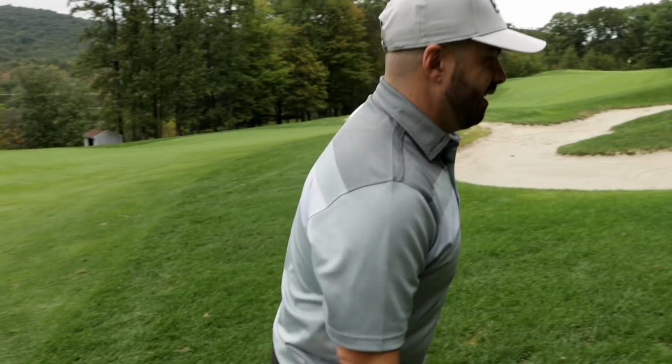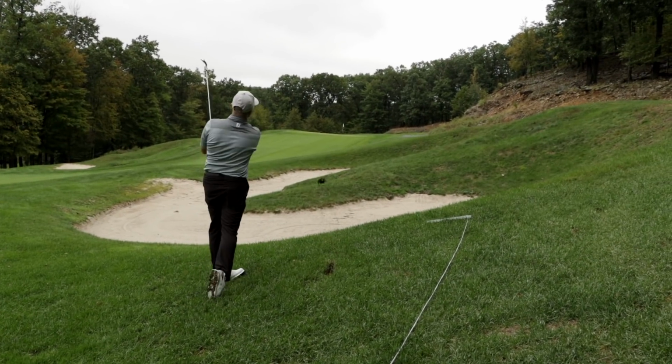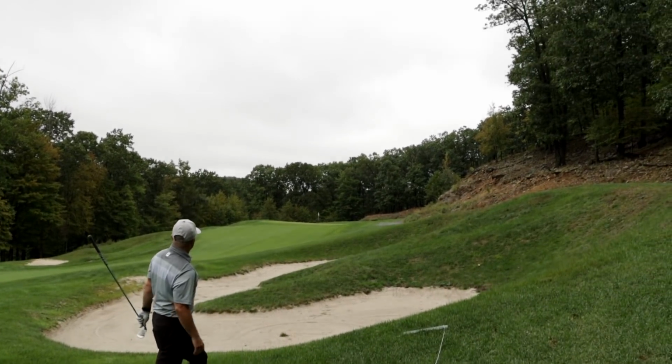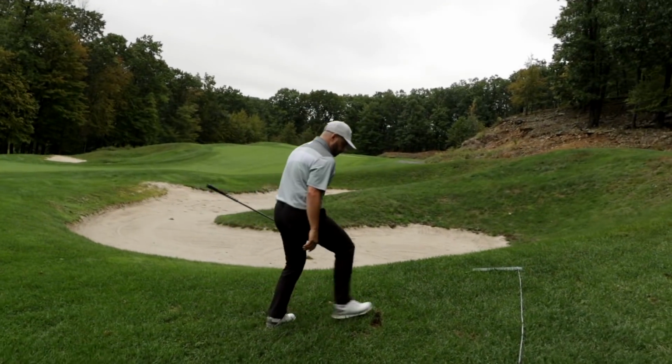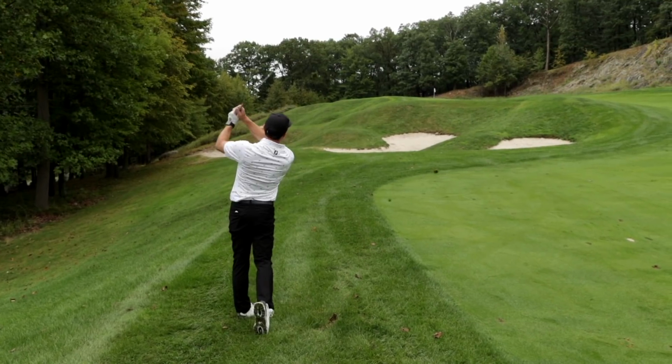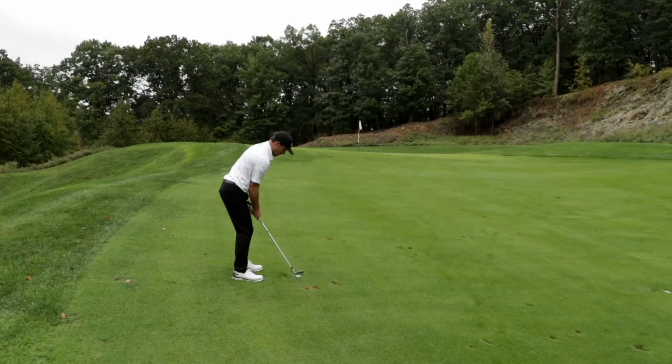Dude, 122 here. Look at this lie, huh? Look at this stance. Not a lot of even lies out here. Nice. Nice contact from that lie. Front of the green. Got your green in regulation. That is some thick cabbage, man. No excuse for that.